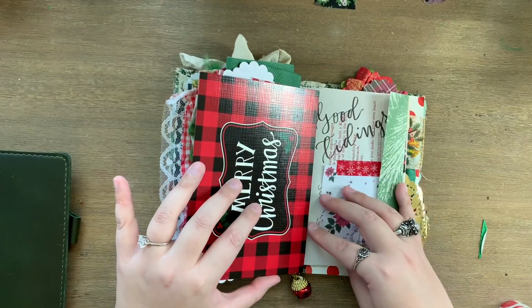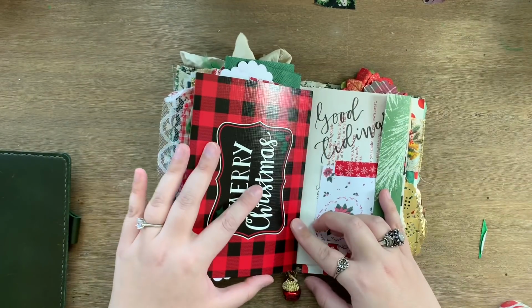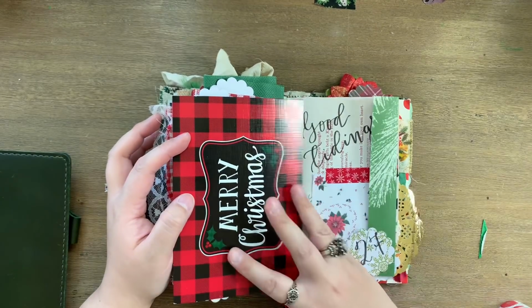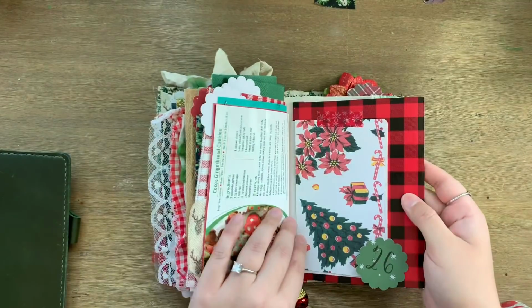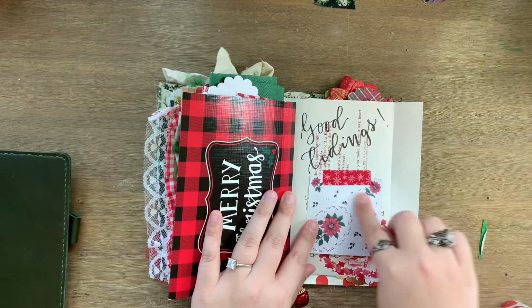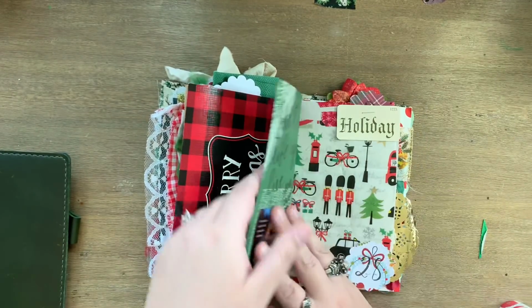And then on day 27, I was at work and I got this really cool Christmas card from one of the ladies I work with. She wrote some really sweet sentiments in here, so I really, really wanted to include it. It didn't fit, but I just made it fit because I really wanted it in here. And this is another printable from Lori. And underneath, I just journaled. So let's see, 27.